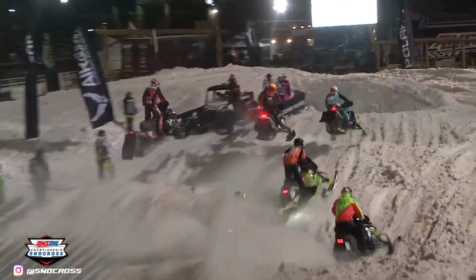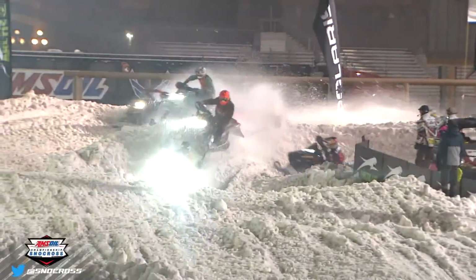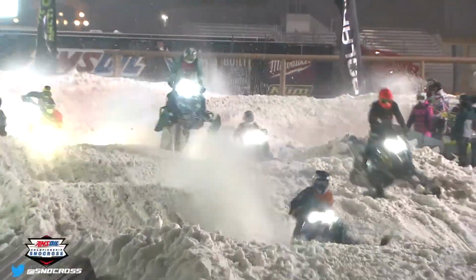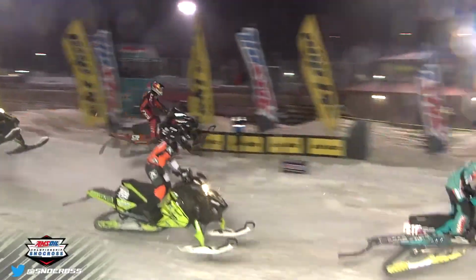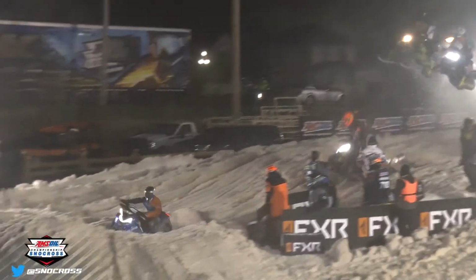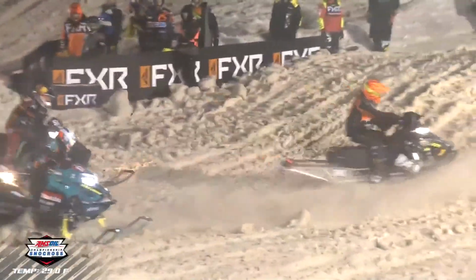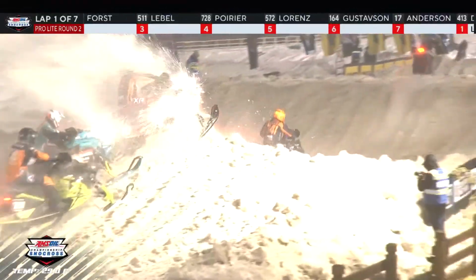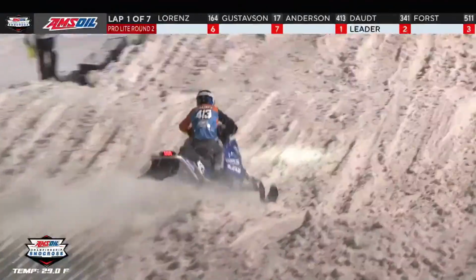Evan Doubt breaking out here, and he's going to lead into the Polaris turn. LaBelle gets pushed up on top of the berm, but recovers, trying to hang on to the third spot, but he's got, looks like Poirier trying to come to his outside as we complete lap number 1. It's Doubt, Forst, and LaBelle is your top 3. Now LaBelle gets past fast here as there is a big traffic jam in the middle of the pack.